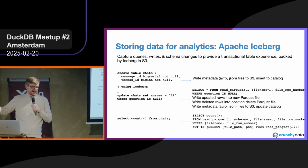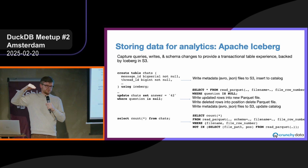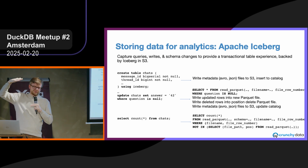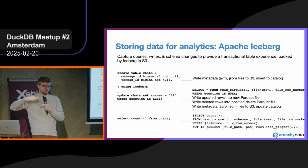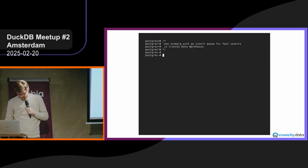For example, we also do compaction automatically in the background. So if you do a bunch of small inserts, you get a bunch of small parquet files. At some point, every 10 minutes, those get compacted into a bigger parquet file. And that also just uses DuckDB.